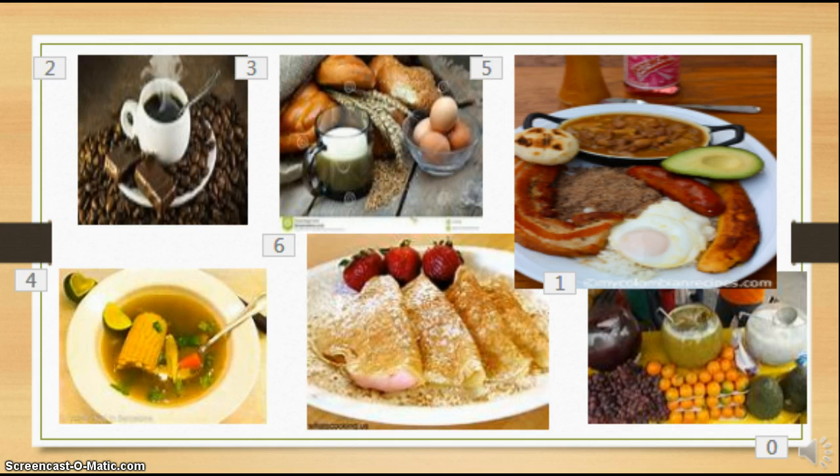But a traditional main meal consists of a soup, a main dish, a drink, and sometimes a dessert. And the desserts are generally really sweet. And their dinner is more like a snack. And in the big cities, the main meal is generally served between 7 and 8 p.m.